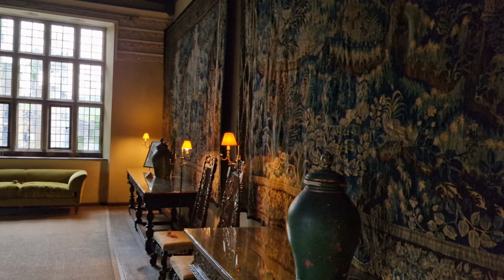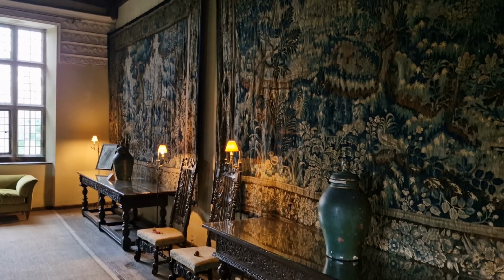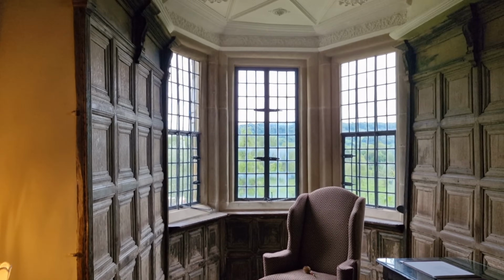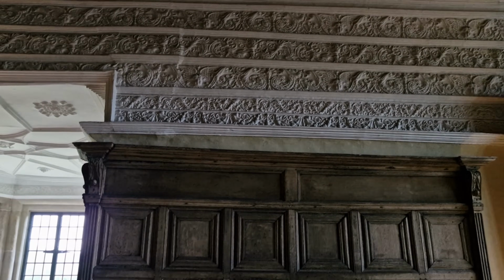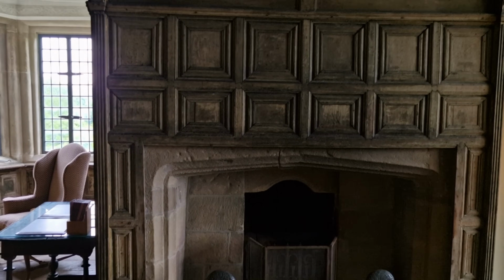Before venturing outside, we explored the Earl's apartments. This is a very atmospheric part of the house. It has some wonderful wall tapestries and beautiful panelled walls. There is a wonderful bay window with views over the gardens. We could only imagine sitting here and reading a book and maybe sipping on a glass of wine.